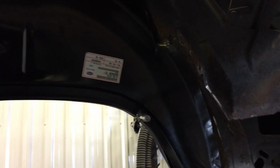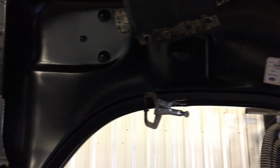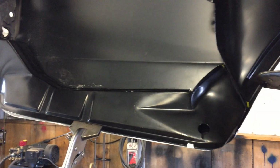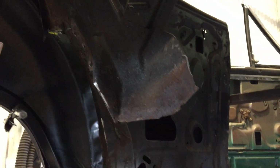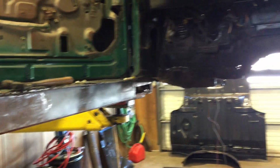He's in the process here right now of putting the new inner lip on this side, and we'll be welding that in. There's a new filler panel back there. Again, this is the best way to do a restoration because it takes care of all that rust and ugliness that's in there. So he's got this all prepared and ready to go.